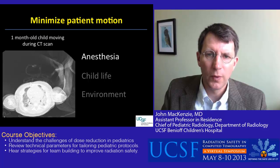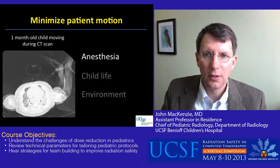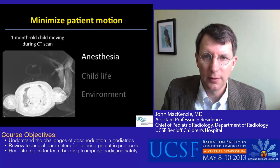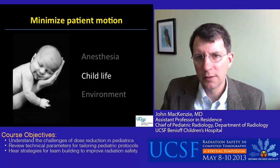First and foremost, we ask our anesthesiologist to help. This obviously adds time, cost, and a risk of the anesthetic. But when the stakes are high, the only way to ensure an adequate examination is to anesthetize or sedate the child. We also benefit from breath holds by the anesthesiologist, which helps us reveal lung pathology.